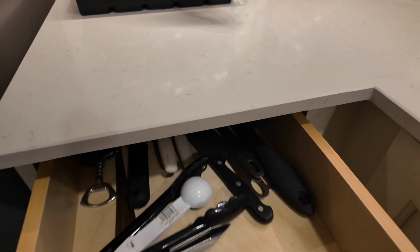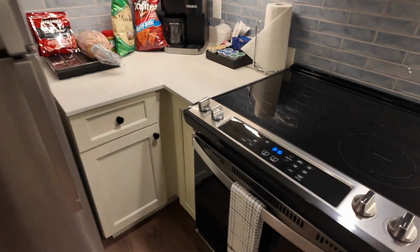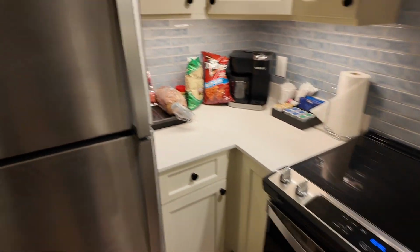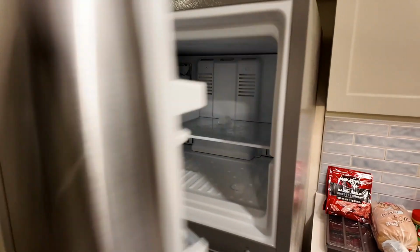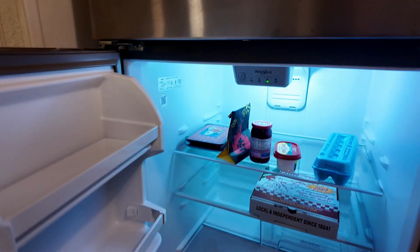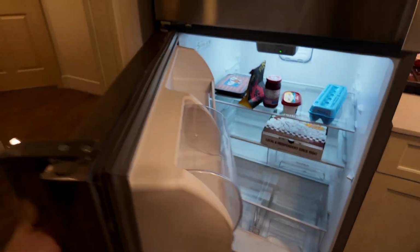Finally, some of your other cutlery, just absolutely perfect for a good extended stay. Your fridge, full freezer, of course. There's an ice maker there, and then a real nice size fridge for your stay.